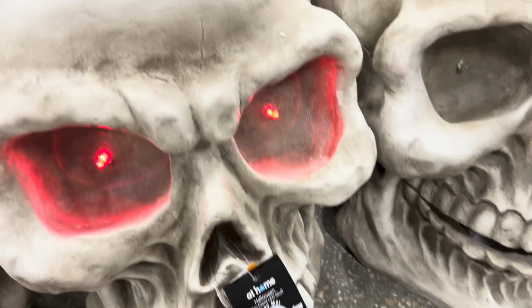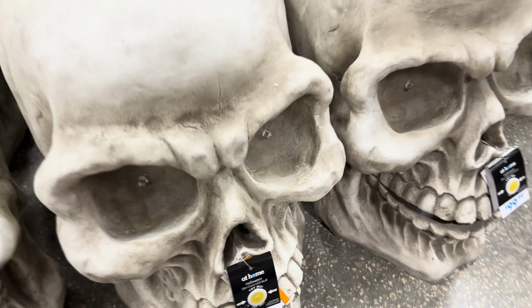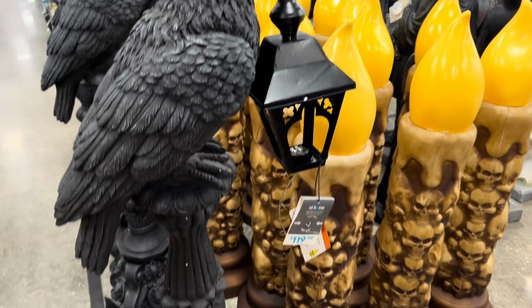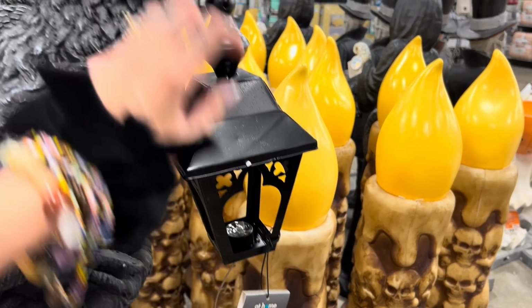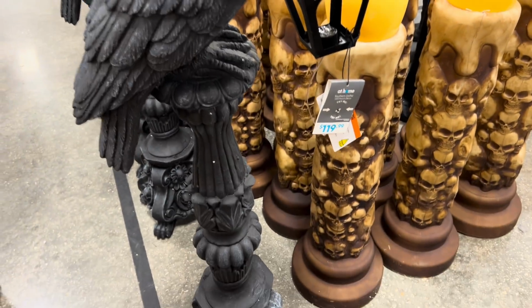$100. They light up red. That is so cool. These are huge, 25 inches, gigantic skulls. Just scooch in between here to go check these out. Look at these huge raven lanterns. These are awesome, $120. This would light up, I'm sure. These are so cool. These are huge.